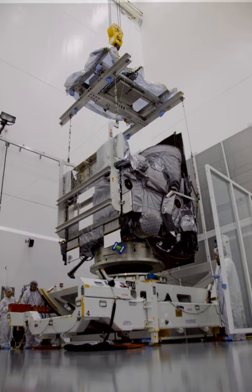bus. It was launched in 2010, while the other BSS-601 GOES satellites, GOES 13 and GOES 14, were launched in May 2006 and June 2009 respectively. It was the 16th GOES satellite to be launched.